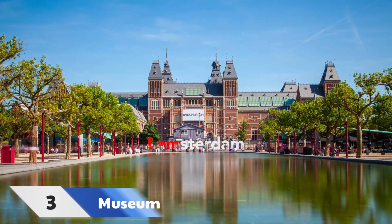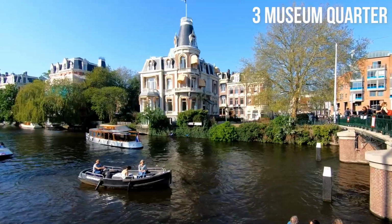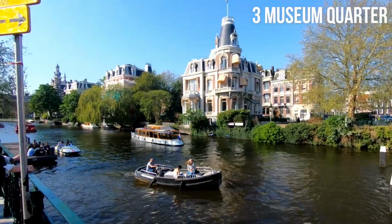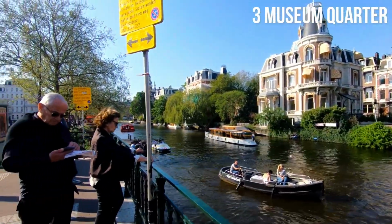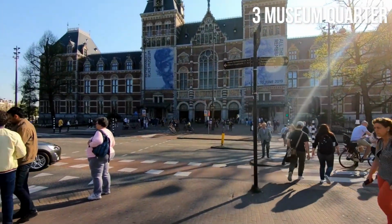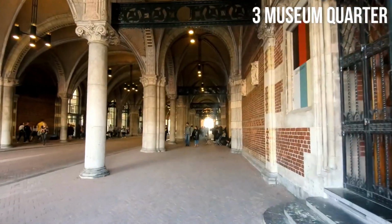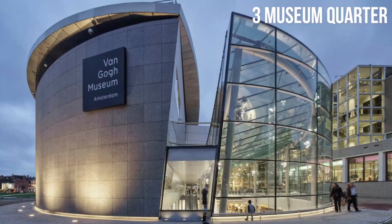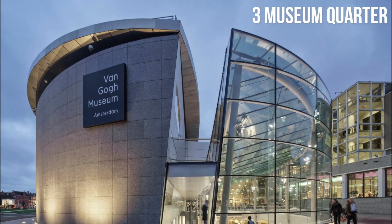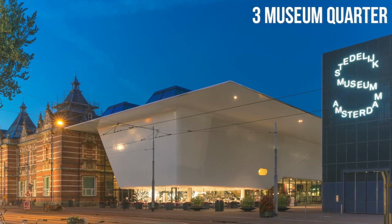Number 3. The Museum Quarter. The Museum Quarter is the cultural heart of Amsterdam and is home to several of the city's most famous museums and galleries. The district is located in the southern part of the city and is centred around the Museum Plein, a large square that's surrounded by some of Amsterdam's most impressive buildings. The Museum Quarter is home to the Van Gogh Museum, the Rijksmuseum and the Stedelijk Museum, which all have extensive collections of art and artefacts.